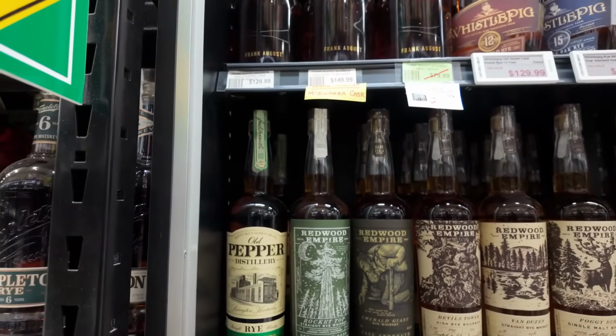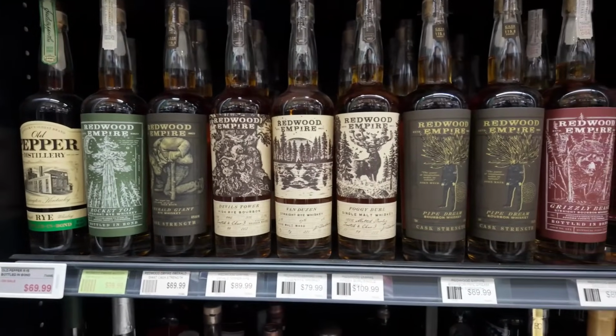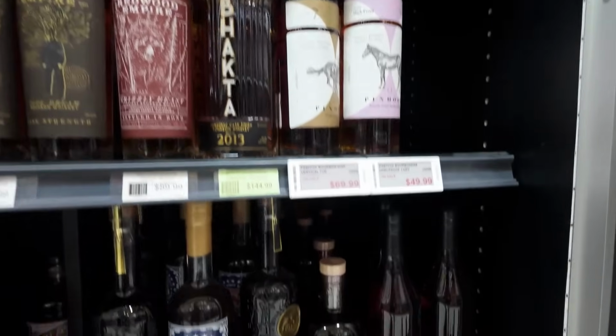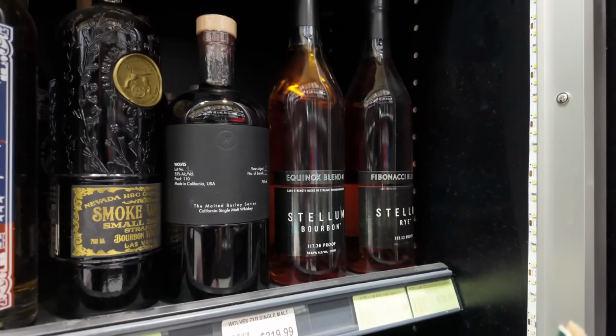Some Redwood Empires. The entire lineup of Redwood Empire here. Holy cow. Anything you could ever want from them. Down here, what are we looking at? We're looking at some Stellum. You don't see these anywhere either.